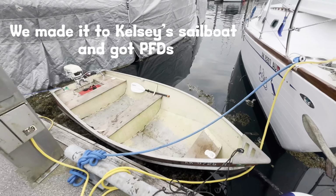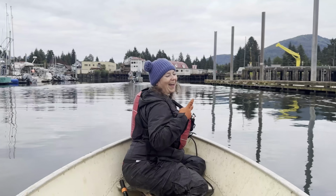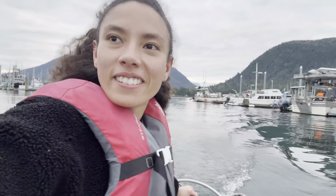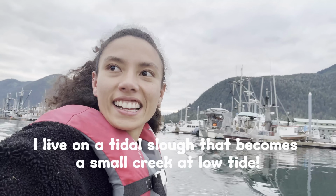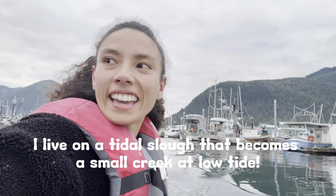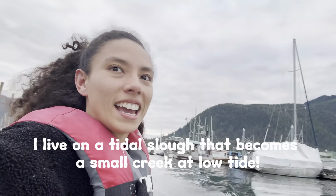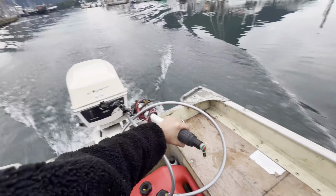We did it. You're like, it's not parking, it's docking. Kelsey's so cute! My first passenger. Woo! We put it in forward and we put it in reverse, and now we're trying to make it back home before the tide goes out, because where I live you can't drive a boat when it does. Boat life! But pay attention to where I'm going. Okay.